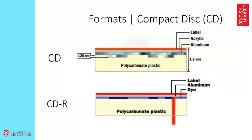You can see this is a comparison of a normal compact disc, and this is a CDR recordable. So they've both got a polycarbonate plastic layer. What's the difference between the CD and CDR is that the CD's got an aluminium layer, so that's really stable, and that's where the peaks and troughs of the audio or the digital information is kept.